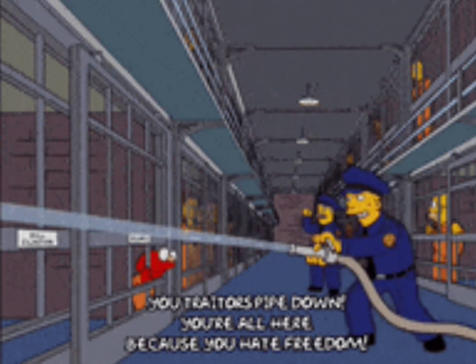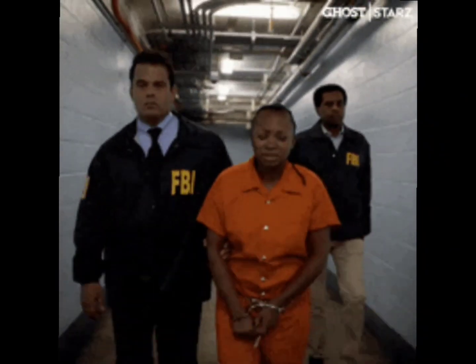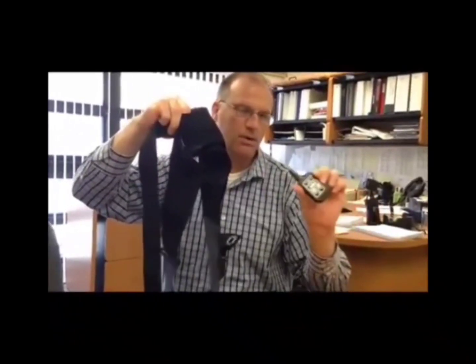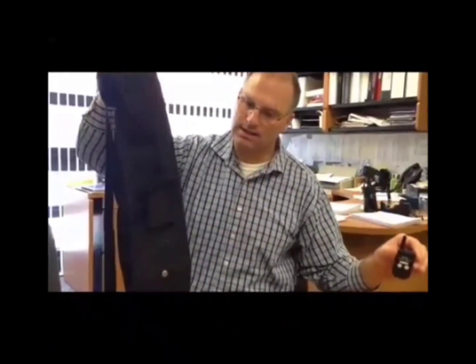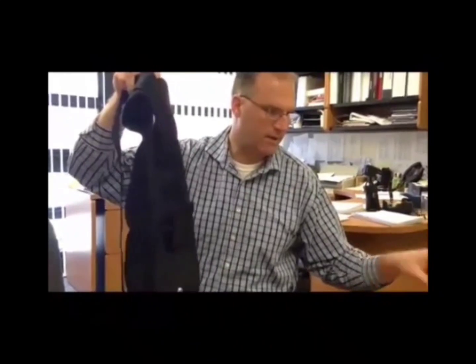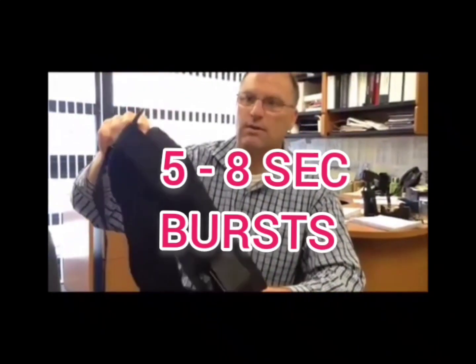A stun belt or shock vest is an electric controlled device. If activated by a remote control, it delivers an electric shock to the individual wearing it, causing pain and incapacitating the person temporarily. It's operated by a simple little remote, looks kind of like a key fob for your car. It's not easily activated. You have to push and hold two buttons at the same time. And once that's done, it emits a 5 to 8 second burst, which should put the person right to his knees and allow deputies to garner control of him.